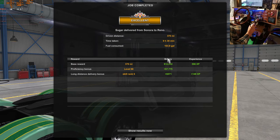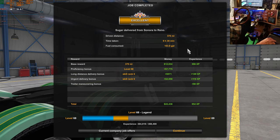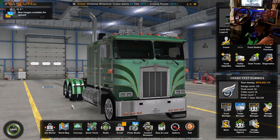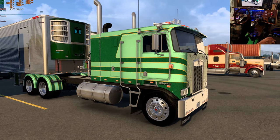Miles. Oh, decent payday. Imagine that, making that kind of money in real life, going 370 miles. Wow. Everybody'd have real fancy trucks, like this. Well, that thing just floats my boat.